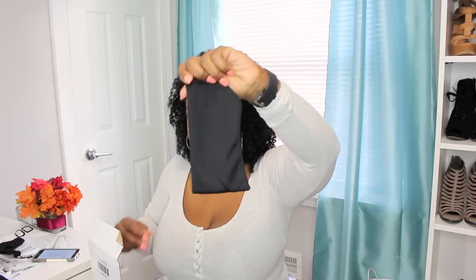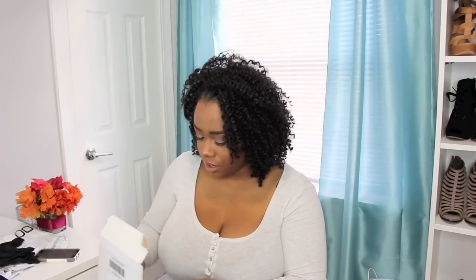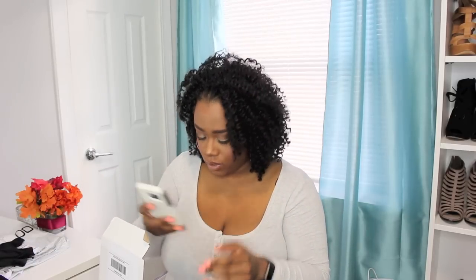All right, so just getting everything out of the box. Like I said, I ordered 5 pair of glasses. All of their glasses come with the little bag that you can put your sunglasses in, which I thought is cool, so you can make sure they're not scratched up or anything like that. The packing for it came pretty good. Just had a bunch of these little foam bubbles all up and through there. So let me show you my glasses. I legit have to look and see what I have.